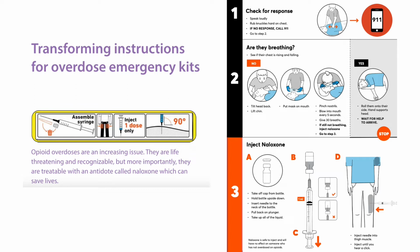The goal wasn't to make the world's best overdose response kit. What we set out to do was show that by improving the design experience, we could improve people's abilities to use a health device and hopefully save lives.